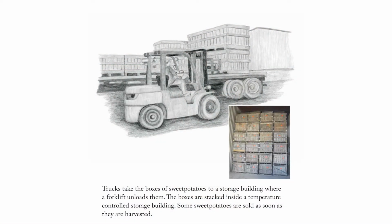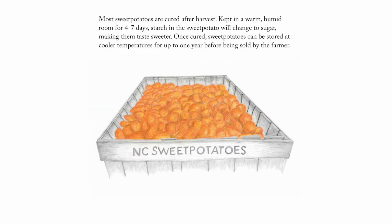Trucks take the boxes of sweet potatoes to a storage building where a forklift unloads them. The boxes are stacked inside a temperature-controlled storage building. Some sweet potatoes are sold as soon as they are harvested. Most sweet potatoes are cured after harvest. Kept in a warm, humid room for 4 to 7 days, starch in the sweet potato will change to sugar, making them taste sweeter. Once cured, sweet potatoes can be stored at cooler temperatures for up to 1 year before being sold by the farmer.